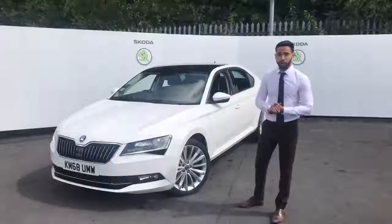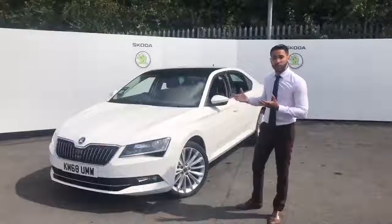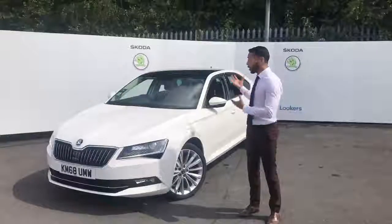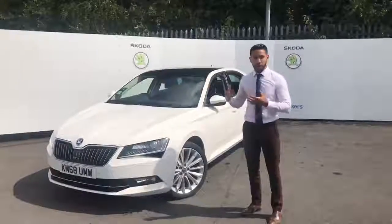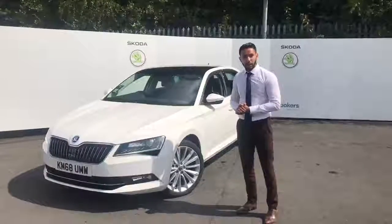This very beautiful Skoda Superb SEL trim. What I'm going to do is highlight a couple of the features this vehicle has got, and I'm also going to show you some additional extras this car's got that may be beneficial to you. We'll go around the outside, we'll go around the inside, so let me walk you through it.